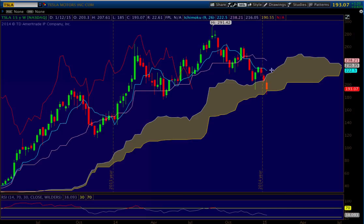If it does get a bounce and head back up, we have cloud resistance to the upside, and then we have the Tenkan Sen to contend with if higher. The Chikou span is below price action right now, which is not good, because when it moves back up, it's going to have to tangle with all of this stuff once again.